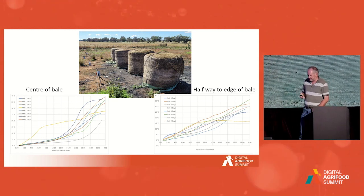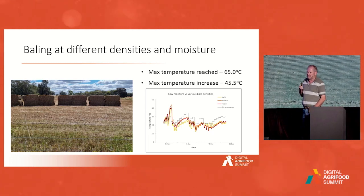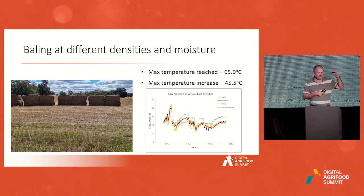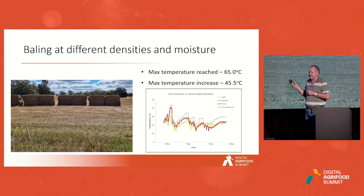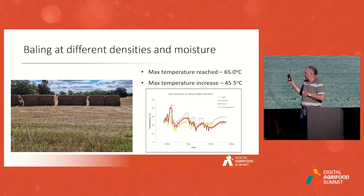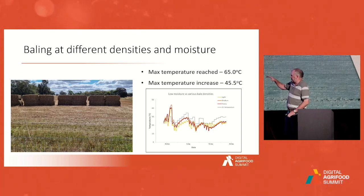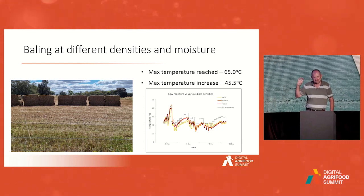We then contacted a farmer who baled hay for us early, so 2 days before it would normally have been baled. We baled it at 3 different pressures, what he normally would, a lot heavier and a lot lighter. In this graph, the grey line is the air temperature outside. And this is his low moisture, so normal time of baling. And you can see, apart from that little bit right at the start where we've had the initial reactions with the microbes and the chemistry going, it's basically followed the ambient temperature. That was when he'd normally bale it.